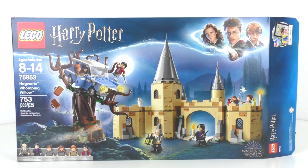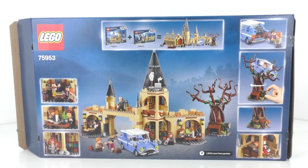There's a quick look at the front of the box for this set. And there's a quick look at the back of the box, also showing that you can connect this to one of the other sets that was available at this particular time.